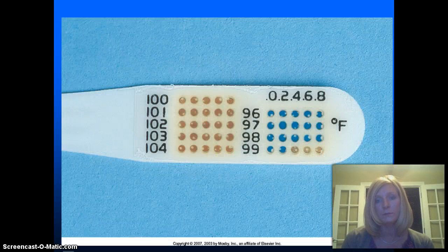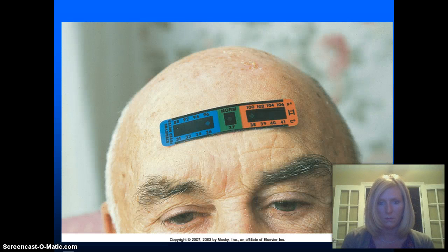There's digital. That's another means of, I guess, showing a, that's not digital, but anyway. And there it is across the head.